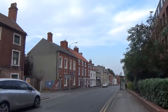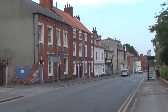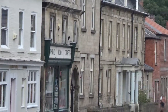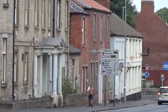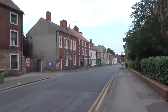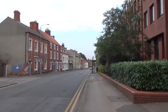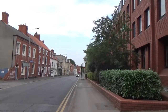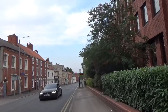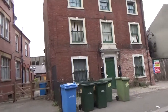As you can see, I'm going to save my legs a bit, but you can see the sort of housing down here. I love it, quaint old houses. I think it's a mix of businesses and residential flats and things. And if you carry on down that road, that'll take you down to the Priory that I did a video on last night. I'll do a longer video on the Priory sometime, but I need to dig more into the Priory, find out more about it before I do anything more on it.